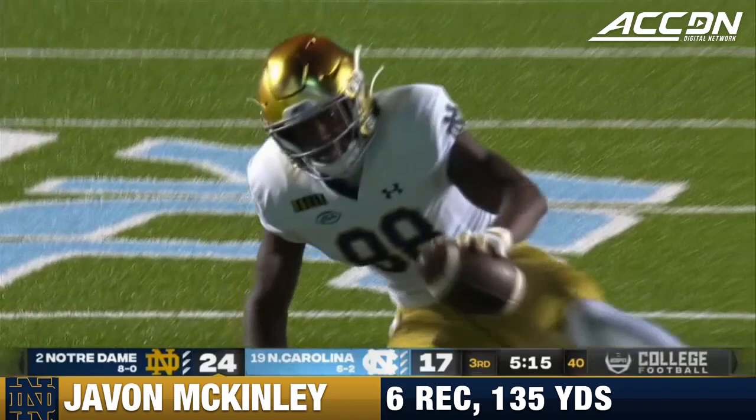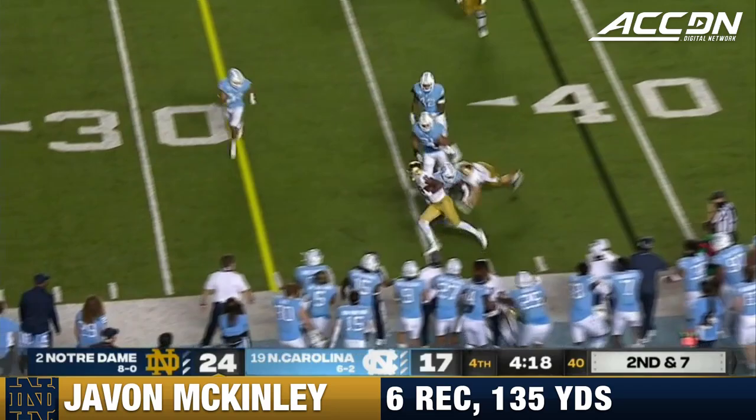They use all of the play clock. High percentage throw to McKinley. Doesn't really want to get out of bounds. And they'll be tackled along the sideline. It's another first down, though.